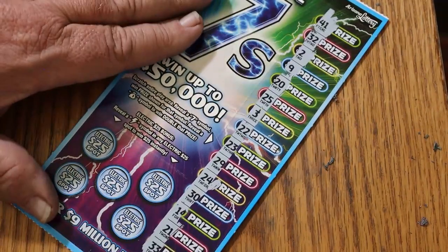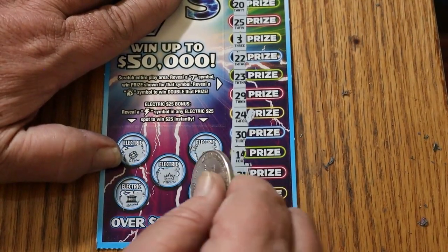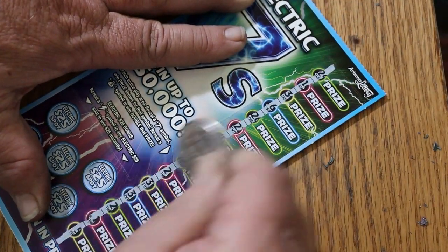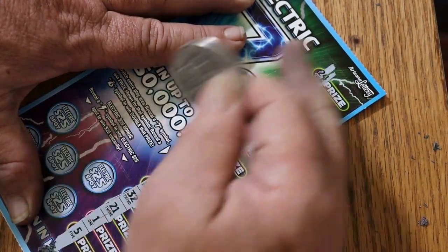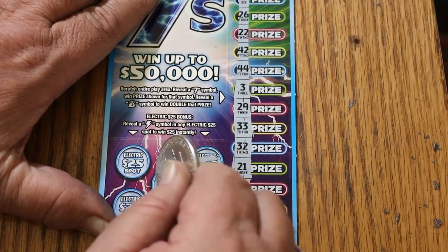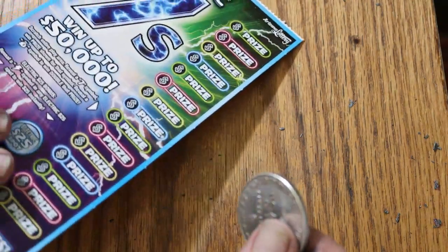Nothing. No 7s and no money bags. Nope. Nope. Nope. Nope. And no. Ticket 32. No 7s and no money bags. And no bonuses. Ticket 33.